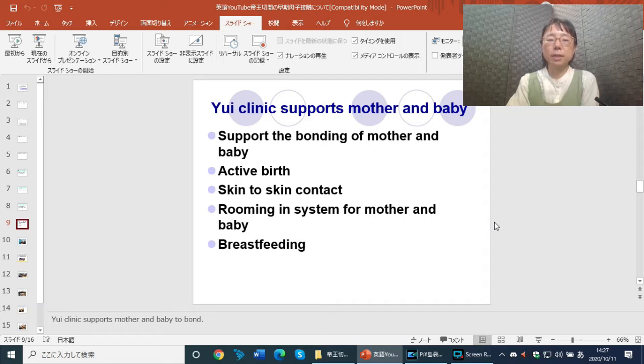Yui Clinic supports the bonding of mother and baby through active birth, skin-to-skin contact, a rooming-in system for mother and baby, and breastfeeding.